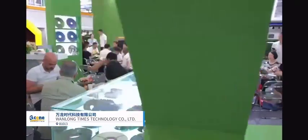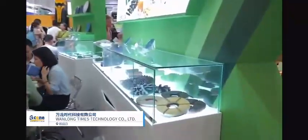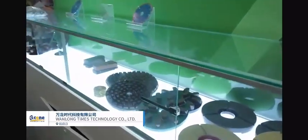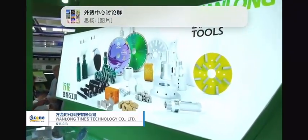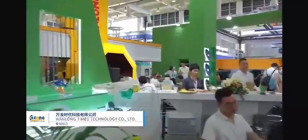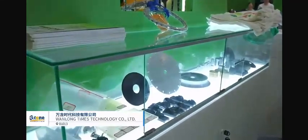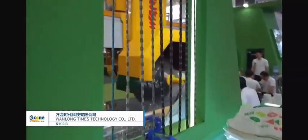And also we have a wide range of polishing tools for marble and granite as well. We have them both for manual and automatic line polishing machines. And we also have the sintered blade and small blade for angle grinder, and also wire saw for block coring, profiling, and slab cutting.